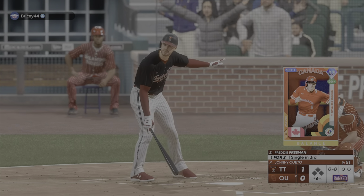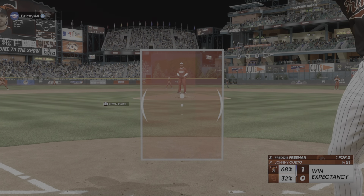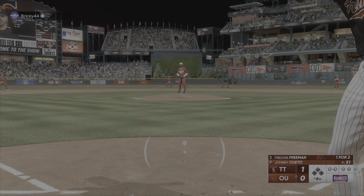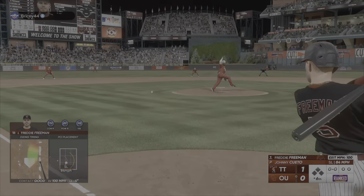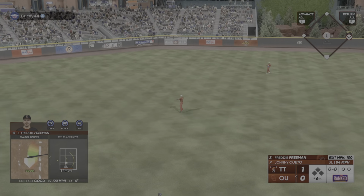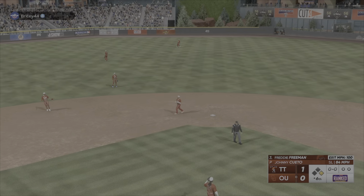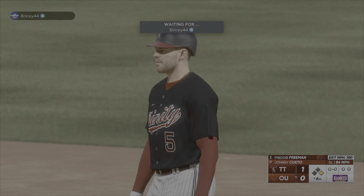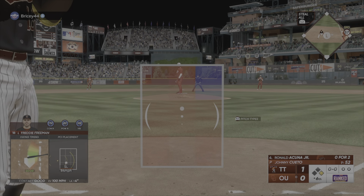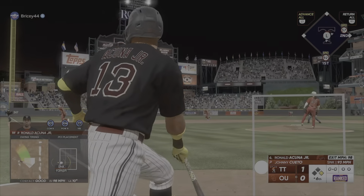Top of the sixth inning, Freddie Freeman up to the dish. If you don't get ahead in the count, you can forget about having any success against him. Sharp grounder, that's through for a base hit. Oh, that'll make you feel good as a hitter right there. Good piece of hitting going the other way with that pitch to beat the shift. You know, not a lot of guys are.